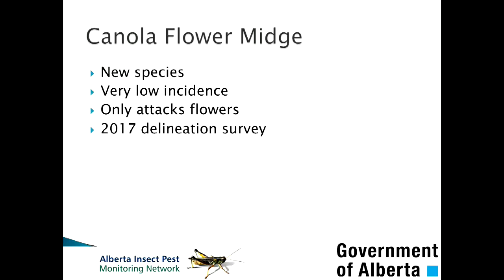Okay? Now, this one, canola flower midge. This is not the official name, so don't write it down, Barb. It has not been named. It doesn't have a species name yet. We've done surveys for it for the past 2 years. In 2017, we did a delineation survey where we looked at all of central Alberta, and I'll show you the map in a second.